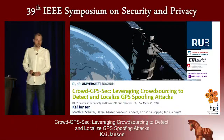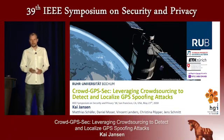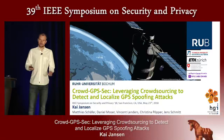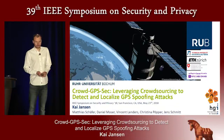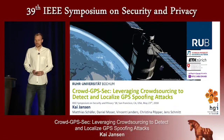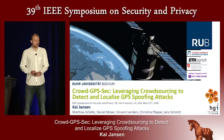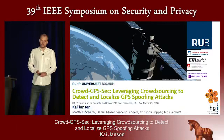Today I'm going to present CrowdGPS-Sec, a system to detect and localize GPS spoofing attacks by using a crowdsourcing sensor network and picking up aircraft broadcast signals. This is joint work with my colleagues Matthias Schäfer and Jens Schmidt from TU Kaiserslautern, Daniel Moser from ETH Zurich, Vincent Lenders from Armasuisse, and Christina Pöpper from NYU Abu Dhabi.